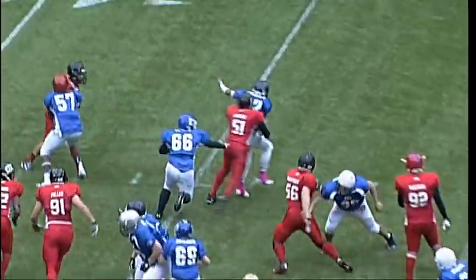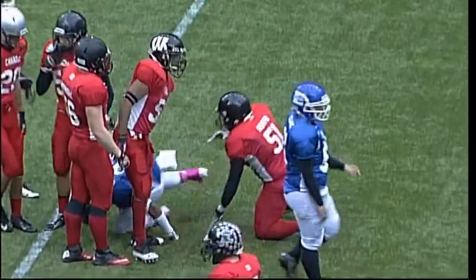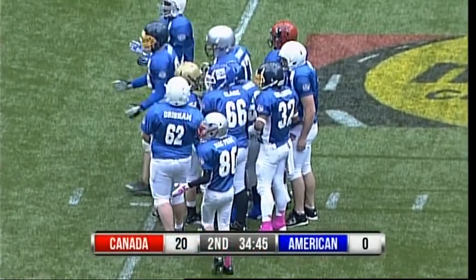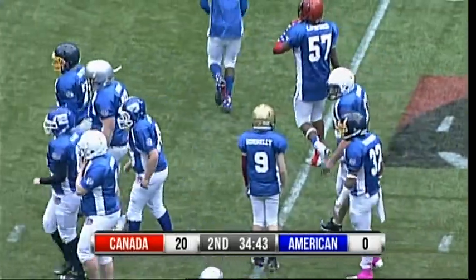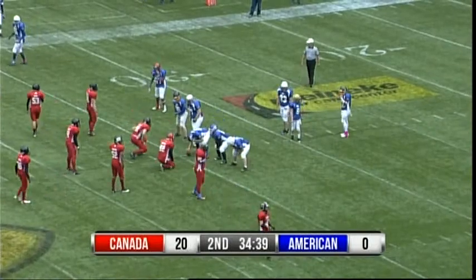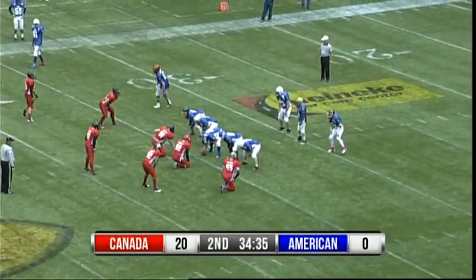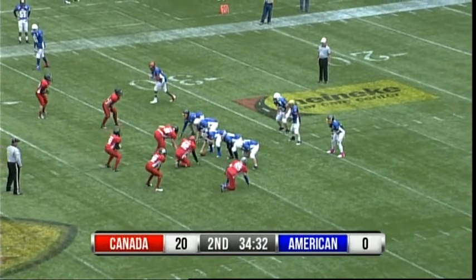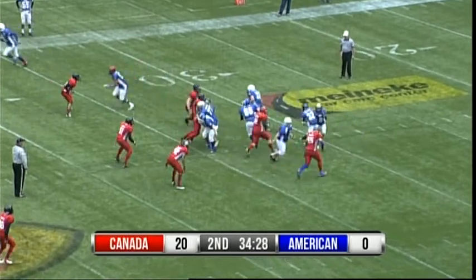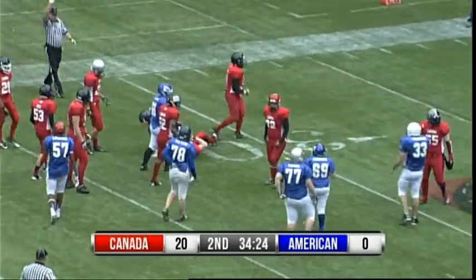And the U.S. is going to have to open up the playbook to the extent that they can. Sean Donnelly is the quarterback for Team USA. They're going to stick with that split gun look there, twin receivers to the short side of the field, solo receiver to the wide side. There's the snap. Give is to Chang Stroman, and he loses yards on the carry.